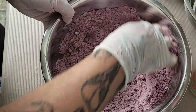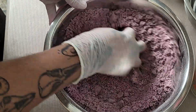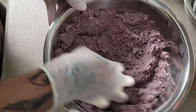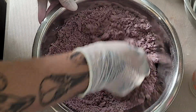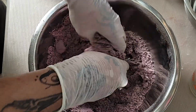So not to fear if you're working with colors. I know there is an amethyst color out there that does the exact same thing. It looks like a completely different color, and then when it fully sets up, everything's fine. This is the same case as the red. So what you saw earlier with the burgundy color, that's what it will go back to. This just takes time to cure.